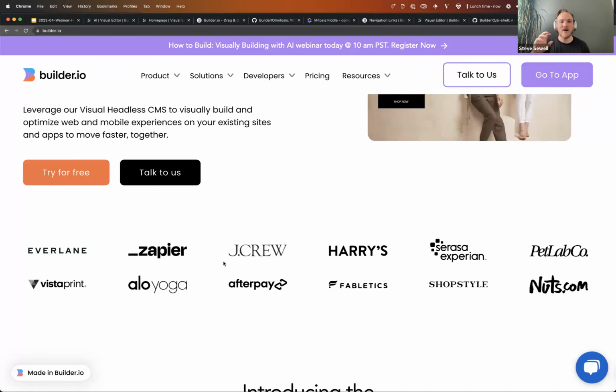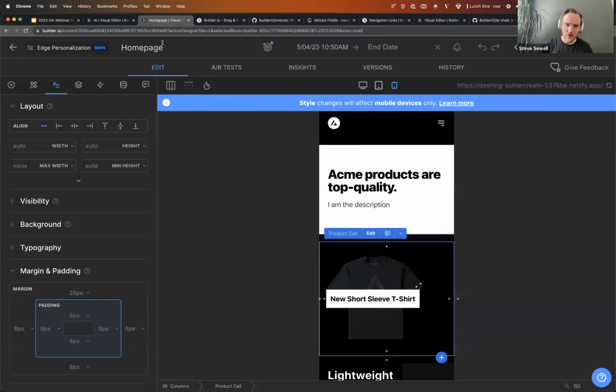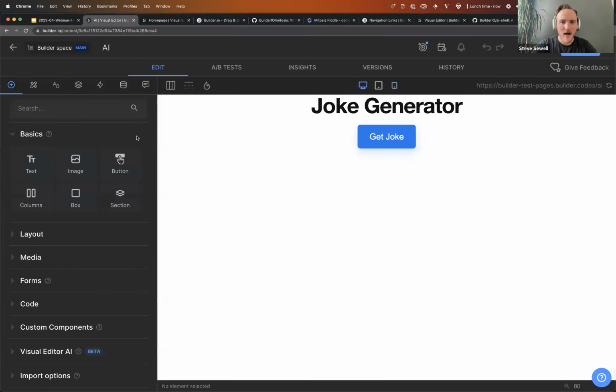I think the trifecta of integrate into code, edit and modify visually, and generate and edit with AI, is a whole new ballgame that amplifies that whole circle where, for example, you may have seen, and maybe I have my little joke generator here somewhere. I think I do. Cool.